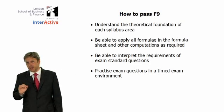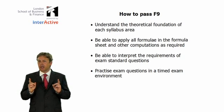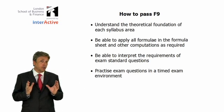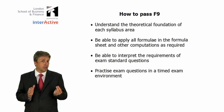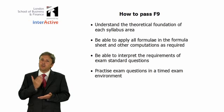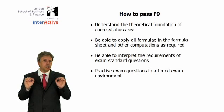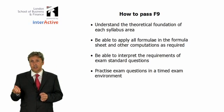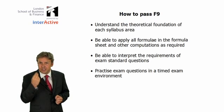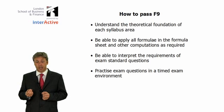Now, once you've got those 2 bits out of the way, you've got your theory bit, you've got your formulae sorted, then you have to be able to understand how the questions are put together. Remember, I said a moment ago that we're going to have 2 or 3 topic areas in most questions. And if that's the case, you've got to be able to understand the requirements. In simple terms, your examiner is a good guy. What he does is he calls a spade a spade. But you have to make sure that you can interpret the requirements in a literal sense. Because if you can do that, you're a very, very long way towards success.